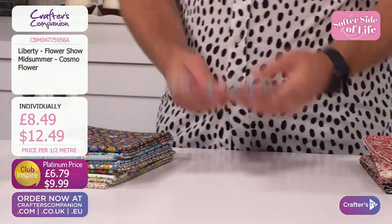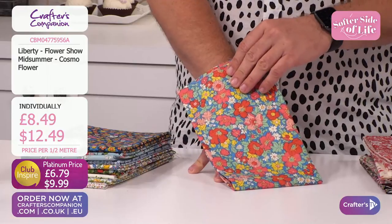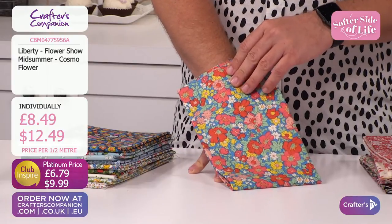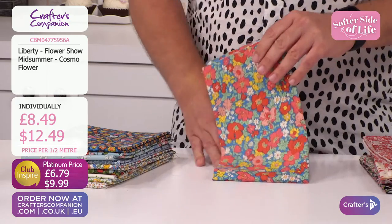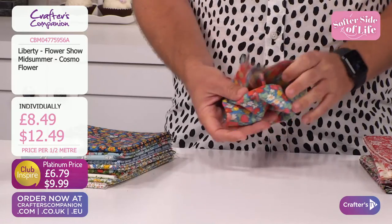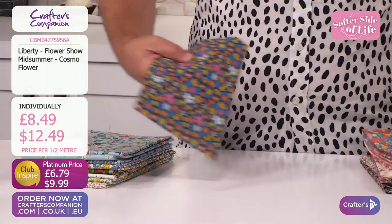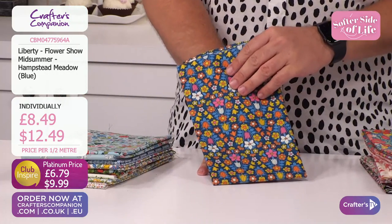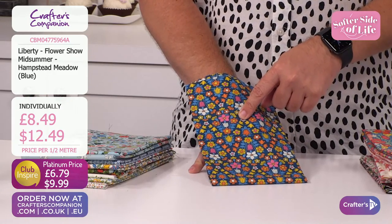We then have, now this one is right up my street. It's definitely got a bit of a 70s vibe, this one, and it is the Cosmo Flower. I just love, love, love the pop of color in that one. And again, it is absolutely buttery soft and delicious. This one here is the Hampstead Meadow Blue. Again, really lovely ditzy prints on this one.